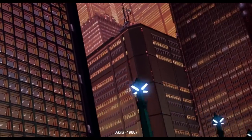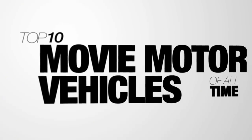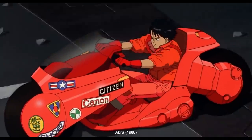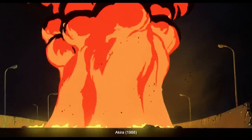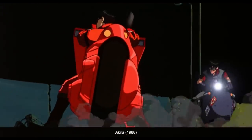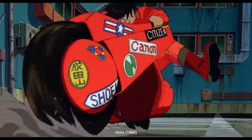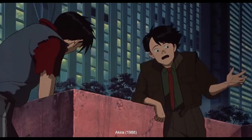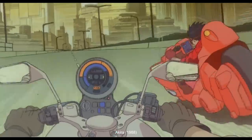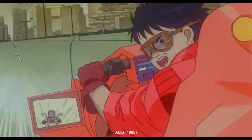So, yeah, maybe we should have called this list the top 10 best motor vehicles in movies, but that just didn't have the same ring to it. But as far as this categorical function of the motor vehicle is concerned, Kaneda's vaguely BMW-ish bike is as meaningful a status symbol as it gets. First of all, it's bad as hell. Like, effortlessly cool. Even in a futuristic world where all the fashion is designed to be next level, it's immediately recognizable as a machine worthy of great envy.